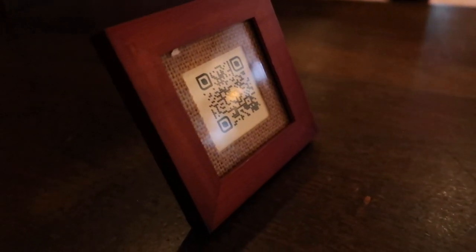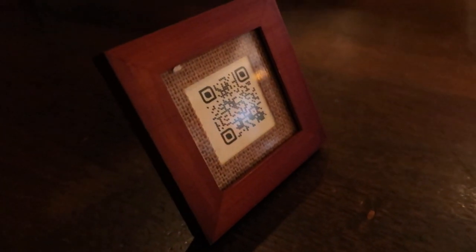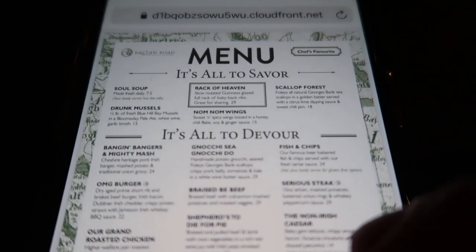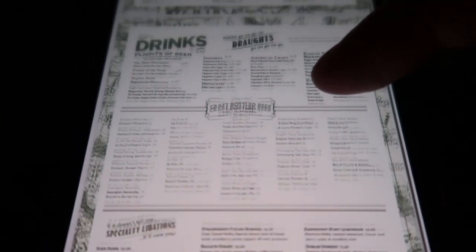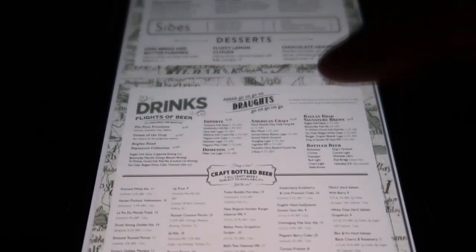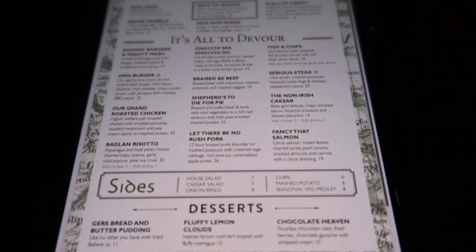There's a QR code on your table. You scan it with a QR code reader app, and the menu should fill up on your phone. It's not quite working for me. I got it to work, yay! And they even designed it all cute. So there's a menu of food, starters, dinner, sides, desserts, drinks. They've got cocktails and all sorts of beer and wine and a lot of nice options like always. I'm going to go ahead and order.